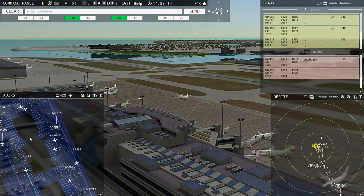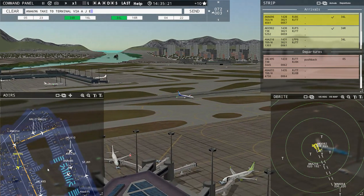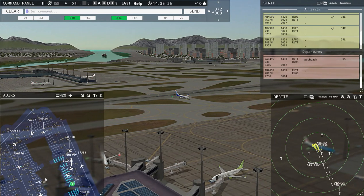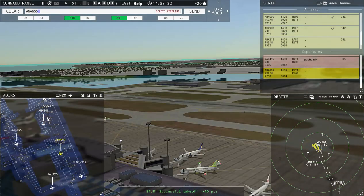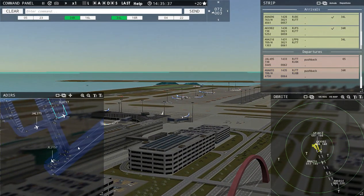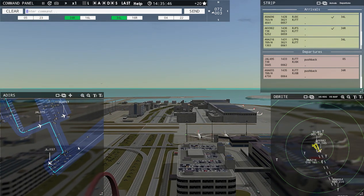Tower, All Nippon 655 requesting push and start. All Nippon 696, taxi to terminal via Alpha Juliet Echo. Runway 05 taxi via Whiskey Alpha Yankee Sierra Japan Air 4905. Taxi to terminal via Alpha Juliet Echo All Nippon 696. All Nippon 655, pushback approved, expect runway 34 right. Ground, 34 right pushback approved. All Nippon 655. J Air 157, runway 05, line up and wait. Runway 05 line up and wait J Air 157.